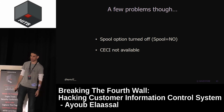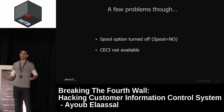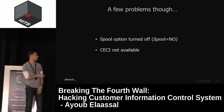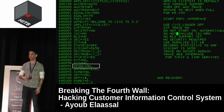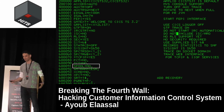Now, we have a lot of problems with this technique, although it works pretty well. First of all, what we see in the field is that sometimes, not all the time, but on 9 mainframes that I saw, there were spool functions that were turned off. On 4 of them, about half, if you will, less than half, in the CICS definition file, the spool was set to no, which means we cannot write these spool files that we push to the internal reader to execute code.